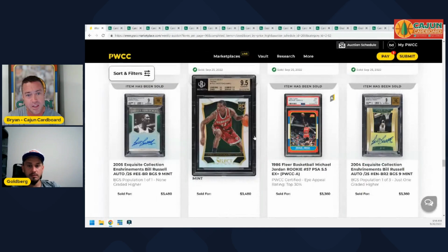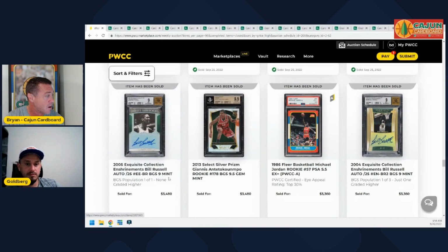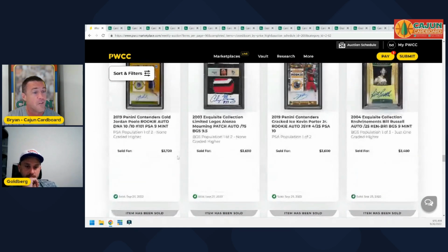It's just significantly lower on the hobby hierarchy than Prism. I don't know what else there is to say about it, but that's a quad 9.5. Good card there. And then another Bill Russell here. So 2 big-time Bill Russell cards, both from Exquisite Collection, both autographs, both numbered to 25, pop 1 and pop 3. So about $3,400 for that one as well.